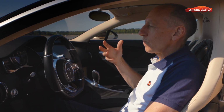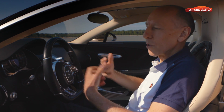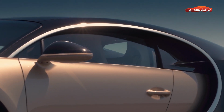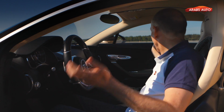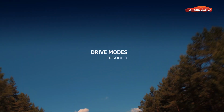Now, from my years of racing, the last thing I want to do is jump into a car that's pretending to be a racing car with all the compromises that come with it. So it's not noisy, it doesn't vibrate. We've got double glazed windows, for example. It's got boot space. It's got cubby holes everywhere. It's got this fine sound system with diamonds in the speakers. So that's enough talking about the car. Let's go and see what it's really like to drive.